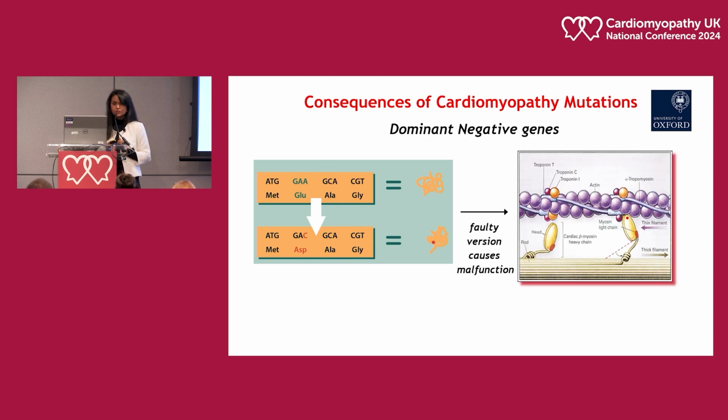Now, if this faulty protein is really important, it can cause a malfunctioning motor head, and this can cause a disease in a person. So even one abnormal spelling mistake or one abnormal nucleotide can contribute to abnormalities in the motor heads and can cause the disease, and that's called dominant negative genes. And how do you fix this? So one can develop treatments to silence or correct this faulty gene, and that should hopefully prevent someone from developing the disease.